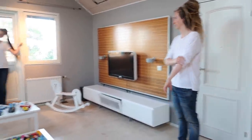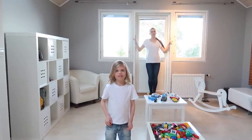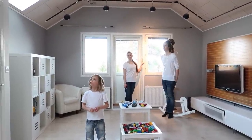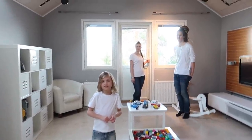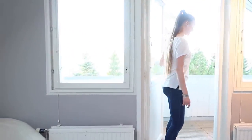Do you know what Rapunzel is, Shakespeare? No. You don't know Rapunzel? You don't watch enough TV. Well, they don't want to. They live life. They're out there and they're playing and living and not just sitting in front of the TV. Let's go and see the balcony. Rapunzel is a girl out of a cartoon with long hair and you can climb up her hair up the balcony.